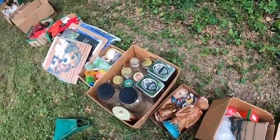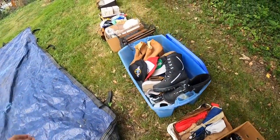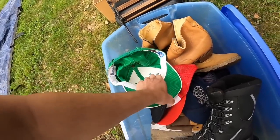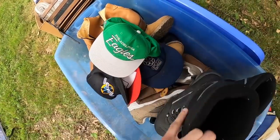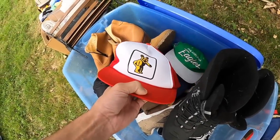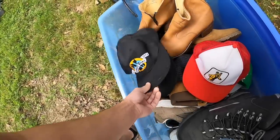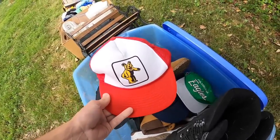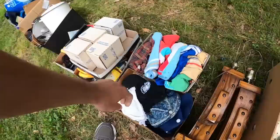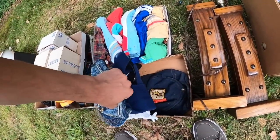This will probably sell for a lot. Uh-oh. Is this a sports specialties? It looks like it is. Sports Specialties, script Eagles. Decent hat. Grateful Dead bear. Crunch. That's not good. It's another Grateful Dead.